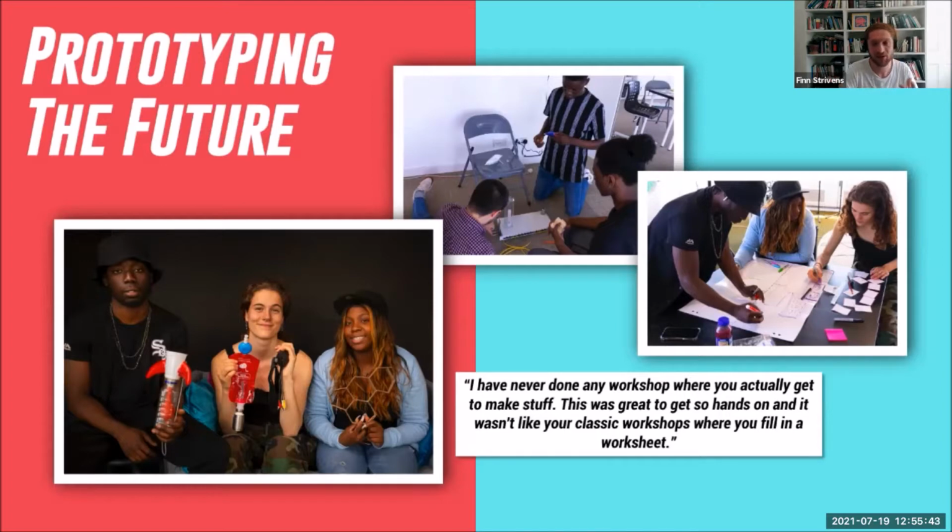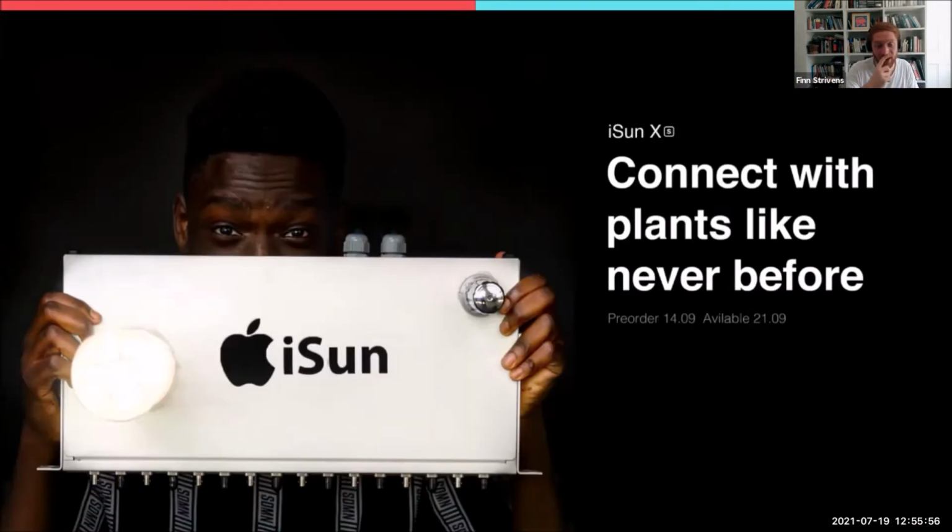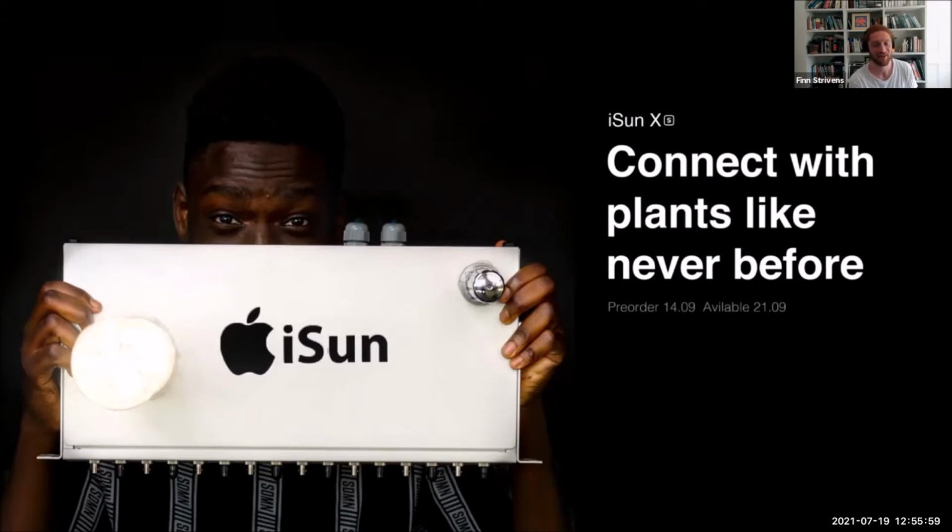One of these was prototyping future objects, where people would imagine futures of pollinators and then create hypothetical and fictional objects that might exist in these worlds. So this is one of them, the iSun, which is a fictional device that these young people made. It's something that you take into the garden and you use it to give light to different plants and attract pollinators in different areas as a way of reconnecting with those pollinators. And they also imagined in this future that it had been capitalized on by tech companies and big business.